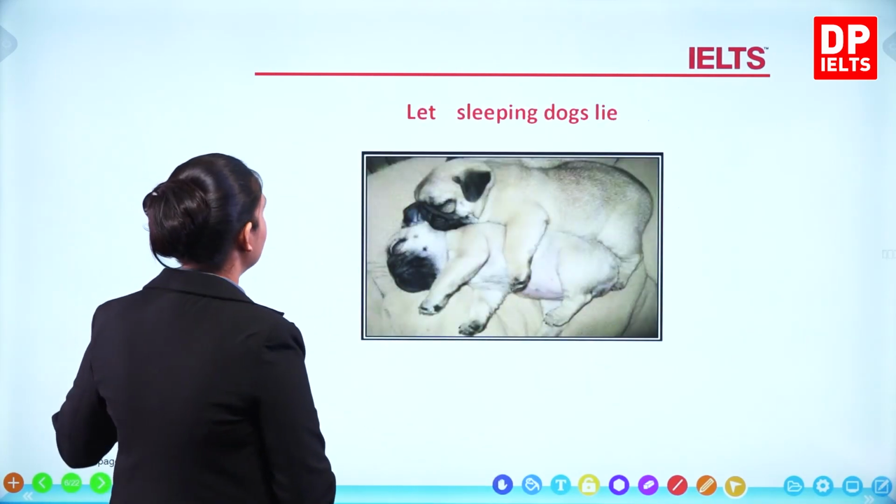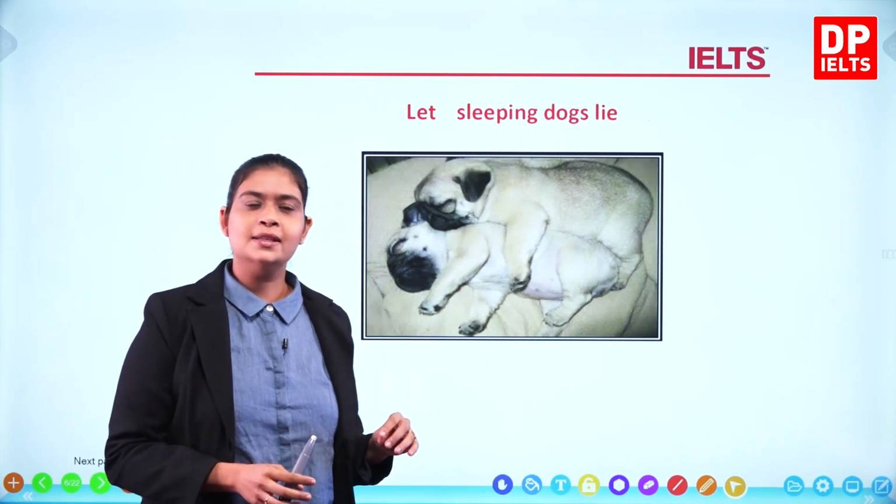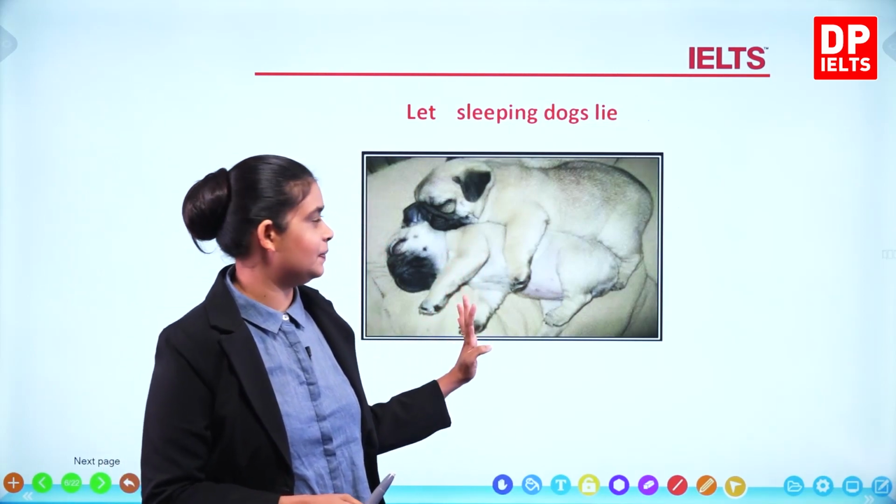Next one, let sleeping dogs lie. It doesn't mean to let this little doggy like he's sleeping, let him sleep there.